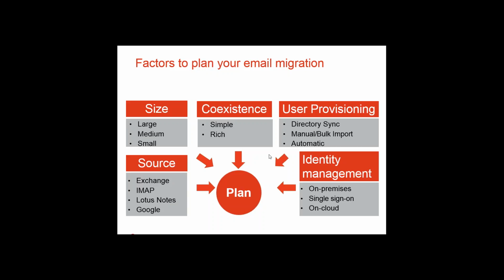And user provisioning, things like, do we need directory synchronization, which means one username and password for all our applications? Or is it okay that users have one username and password for their local PC and then a different username and password for Office 365 and maybe a different username and password for their client management system? So there are lots of different levels of complexity based on the size of your organisation.